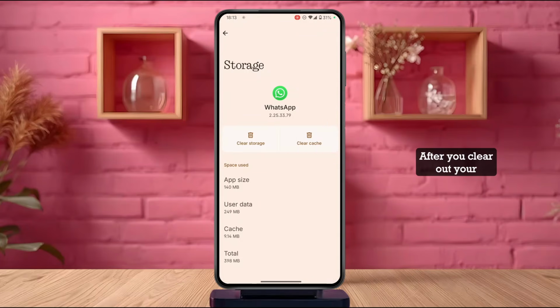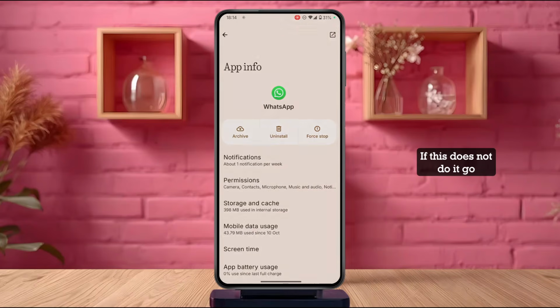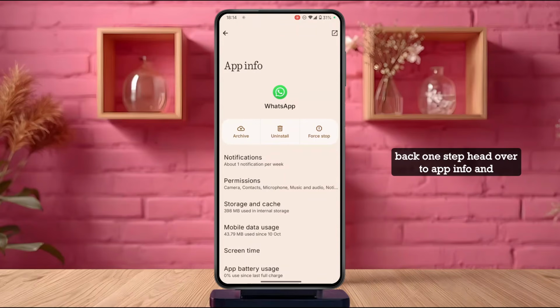After you clear out your cache, you can also clear out your data or storage if clearing the cache does not work. So after you clear out the storage, this will delete temporary files and may require you to set up WhatsApp again. So just do that. If this does not do it, go back one step, head over to App Info and tap on the Force Stop option. And then open it up again, and that should fix your problem.